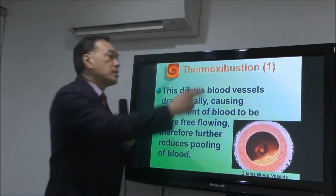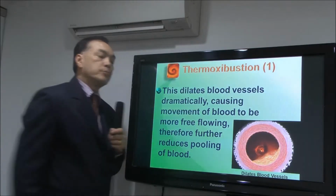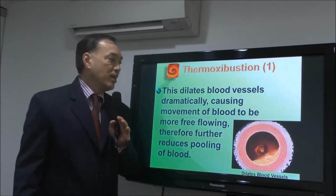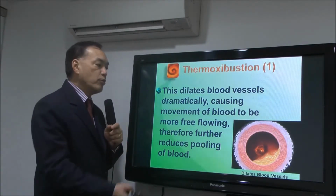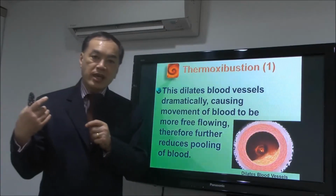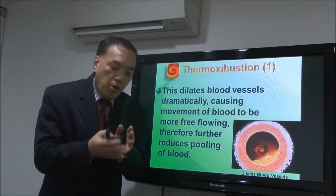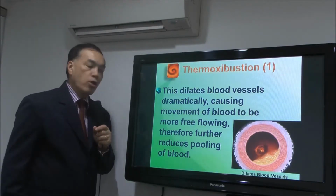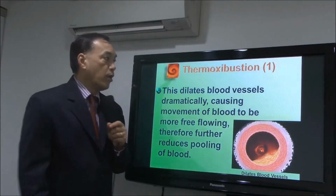Thermoxybution, on the other hand, is heat treatment plus moxybution treatment combined. The heat treatment will dilate the blood vessels in the area and cause a better blood flow to move away the toxins there, and the blood flow will keep on pressing the blood upwards, and so pooling of blood will not occur with increased blood flow.